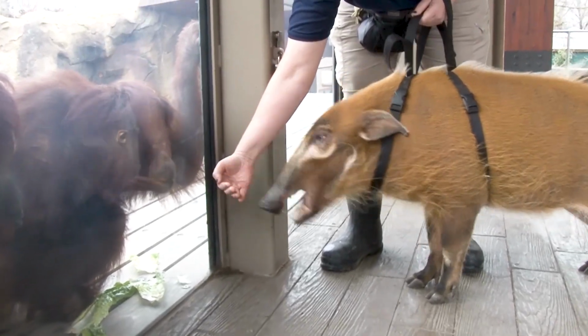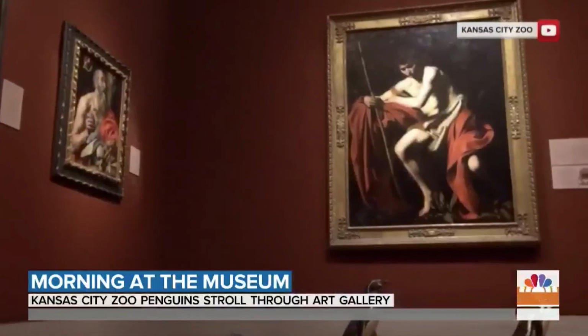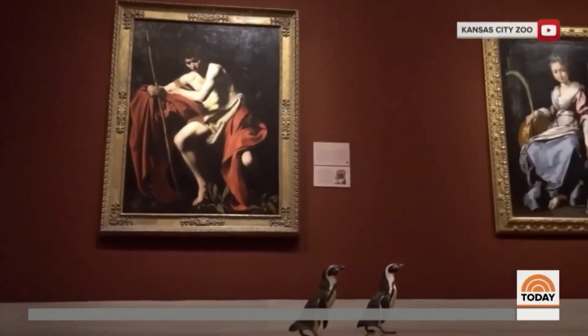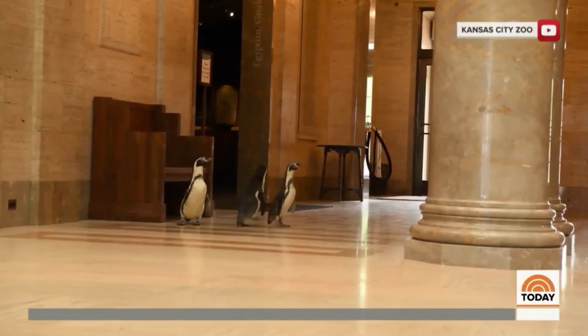The Kansas City Zoo is currently closed due to the coronavirus restrictions, but that has not stopped some of the animals from getting a little enrichment. The penguins from the zoo got out and waddled around enjoying a morning of fine art and culture at the Nelson Atkins Museum in Kansas City.